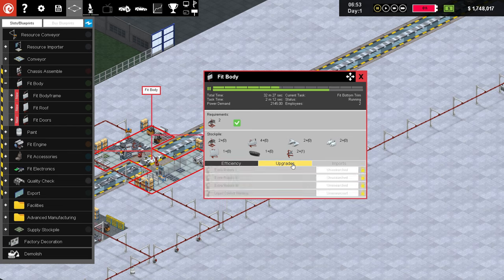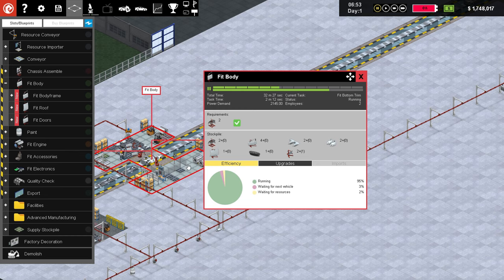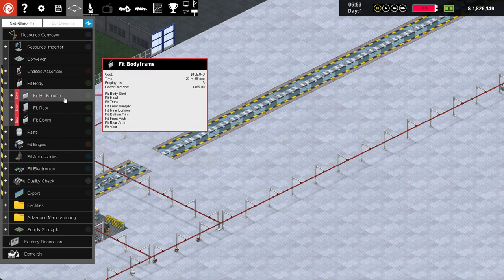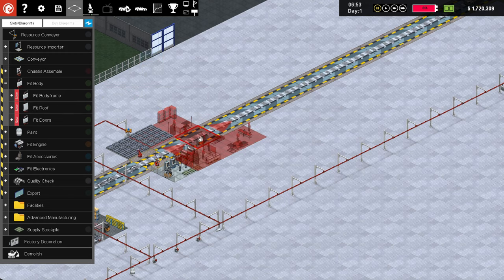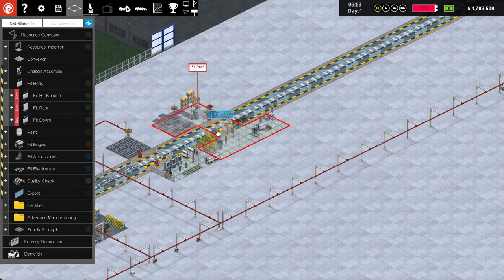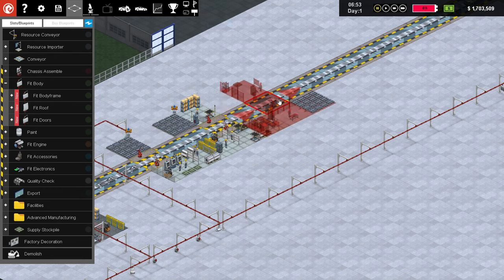Upgrades. I think we're going to delete you. That's what I think we're going to do. And in your place, we're going to put one. Two. And three.